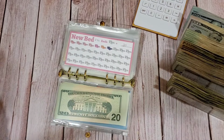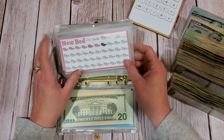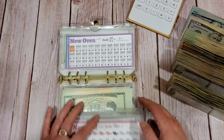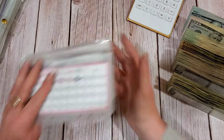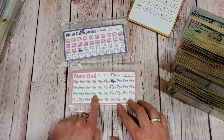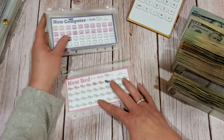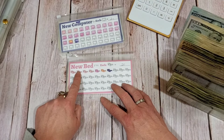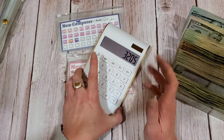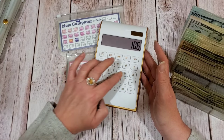And today, I'm actually going to be completing a new bed for a new mattress set, and a new computer and a new printer. So for the new bed, I'm actually going to be taking out $1,060.